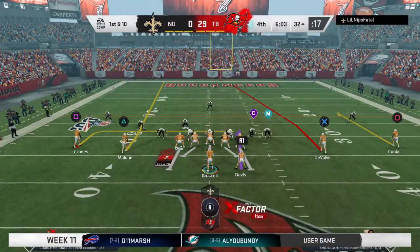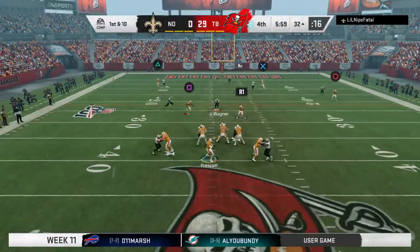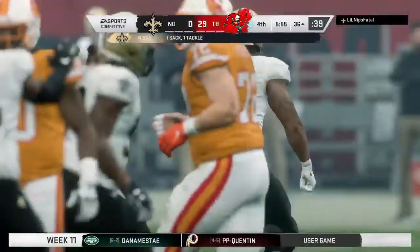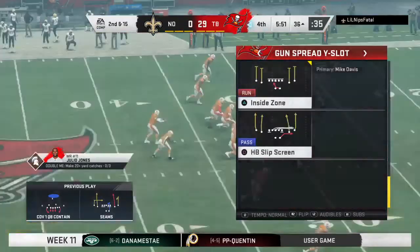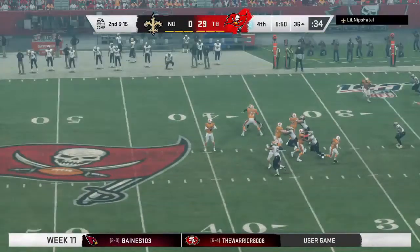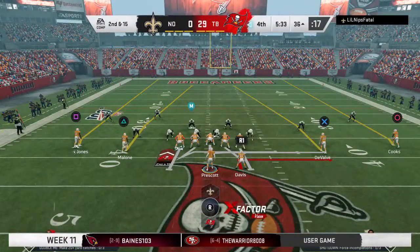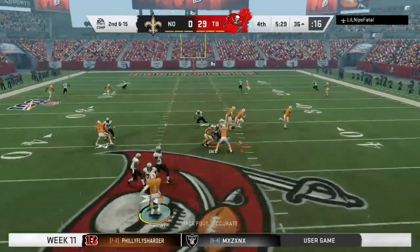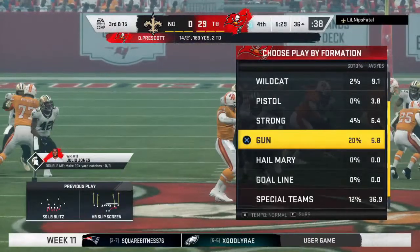From the 32 now, here's 1st and 10. Out of the gun, here's Prescott. Nowhere to escape, and he goes down. Ndamukong Suh in there to get him. It's a loss of 5. You think back to last year, Dak Prescott was sacked 56 times, second most in the league behind Deshaun Watson of the Texans. They try to throw on 2nd down, but this one is incomplete.